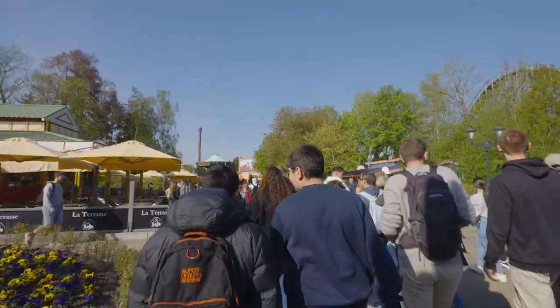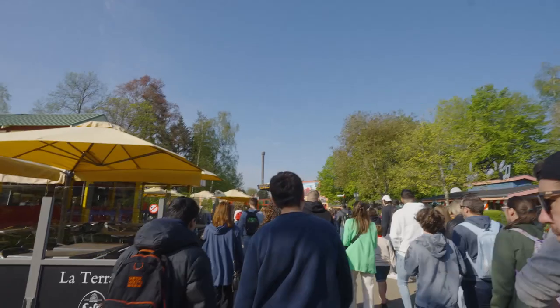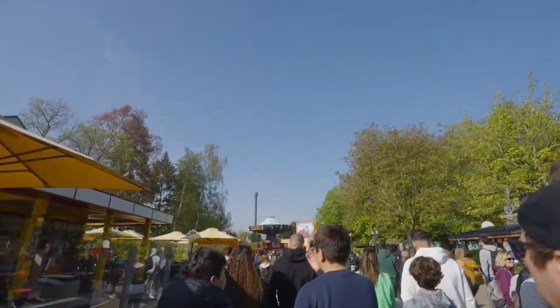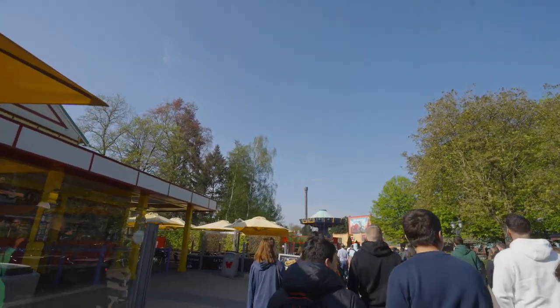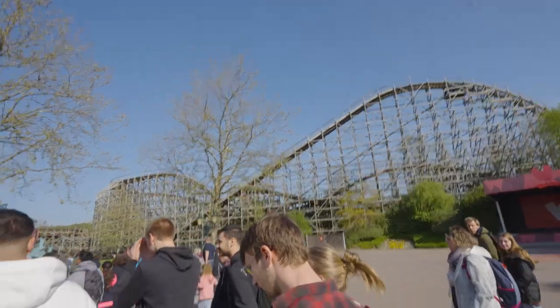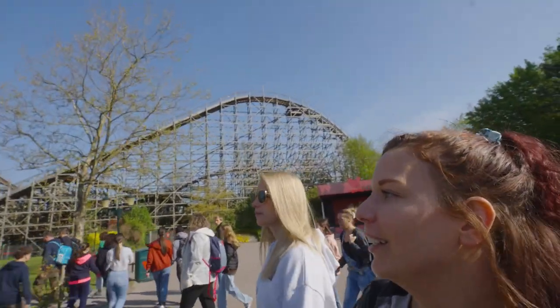Today we're with Heike, who works at Pulsar, and she's basically our tour guide. She's telling us exactly where to go. We're going straight on from the entrance over to Kondaa. I'm very interested to see how that rides. I have no idea. I have no concept of how it's going to be. So we shall see.